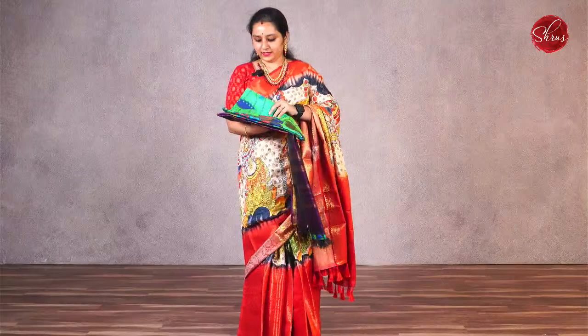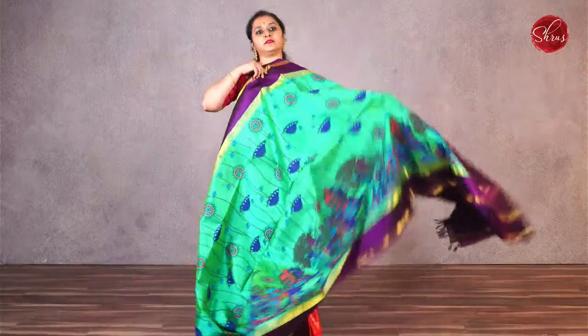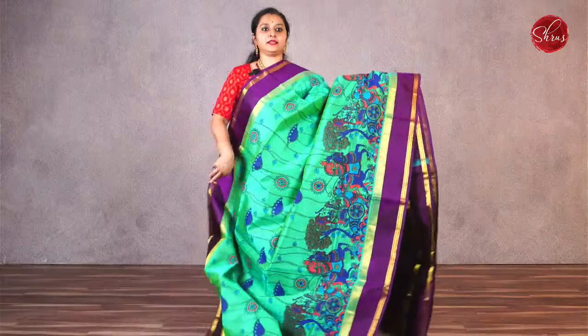Design in the lower half of the sari, that's going to be the pallu. Price at 6490. Moving on to the next design.